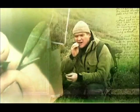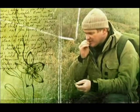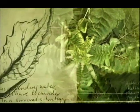Like sea purslane, used by sailors around the world to prevent scurvy. Marvellous plant. Hardly anybody uses it. It's amazing. Or sea beet, a rich source of iron. It tastes better than spinach. In fact, I really don't know why the green parts of this plant aren't sold in the markets. Then there's sea radish, packed with magnesium, manganese, vitamin C, E and A, and other antioxidants.